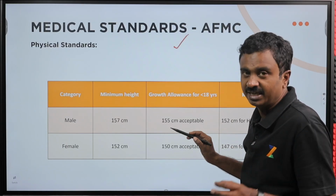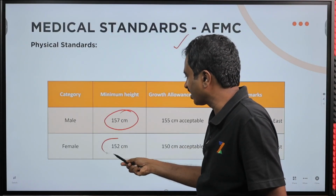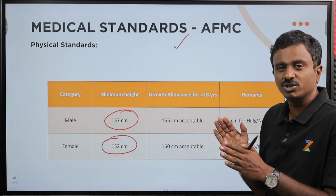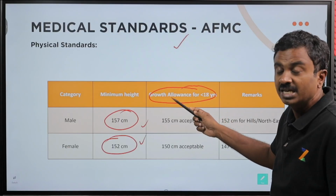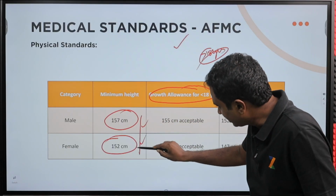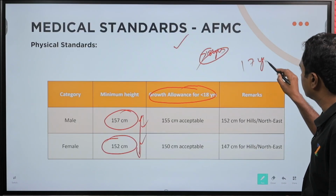First, height related criteria. For male candidates, 157 centimeter is the criteria, and female candidates 152 centimeter. Minimum, this height should be there. That is the criteria. Growth allowance for less than 18 years. Let us say you are greater than 18 years. Then this is the criteria. Very clear. If you are less than 18 years, when you are going, you are 17 years only.